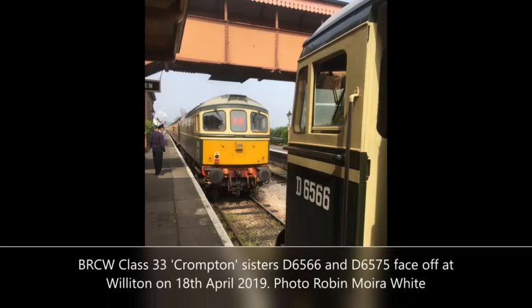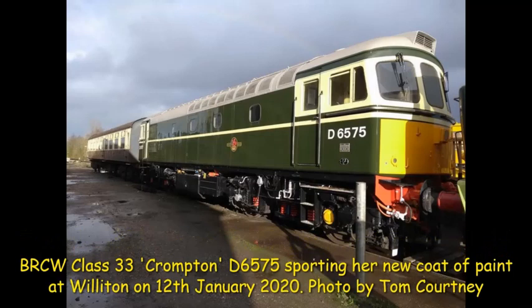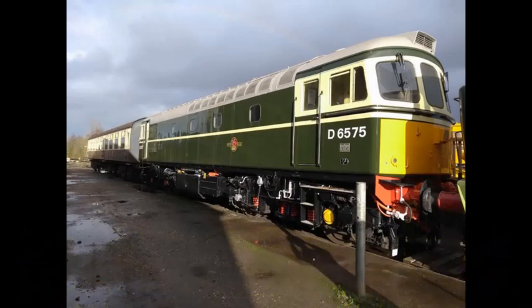We start with the Cromptons, our two Class 33 locomotives numbered D6566 and D6575.